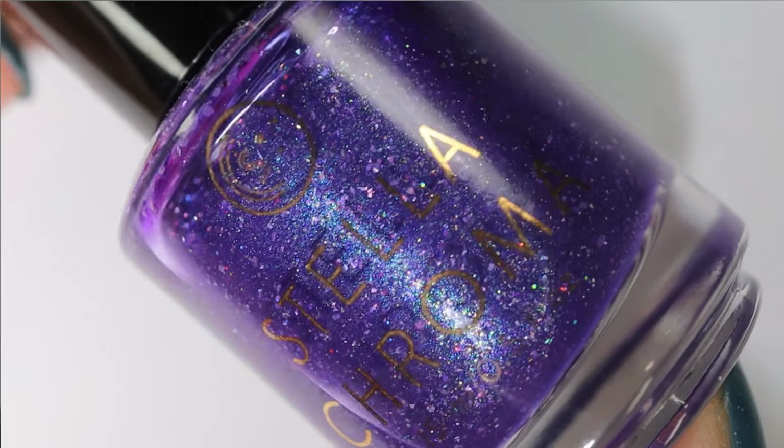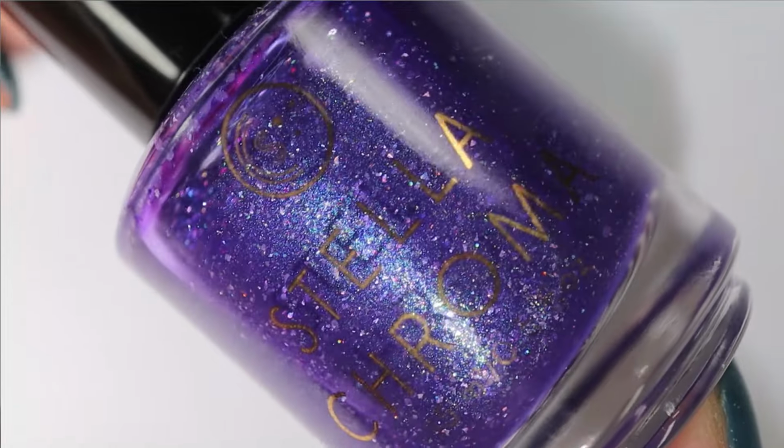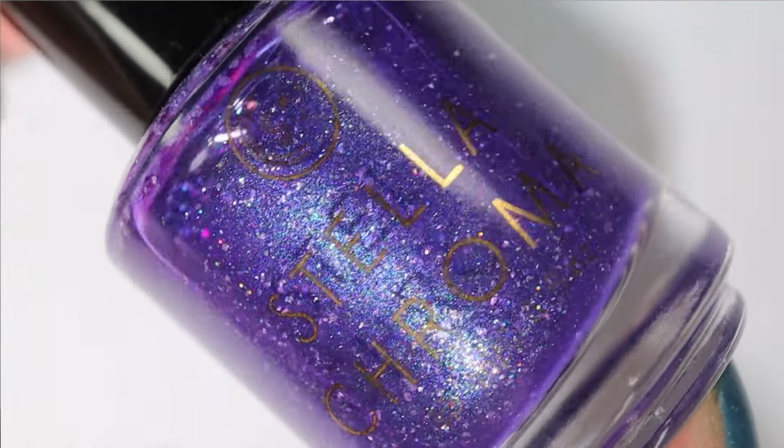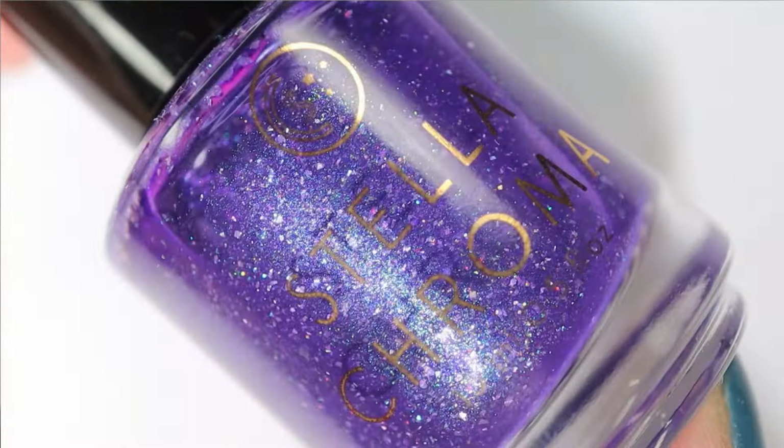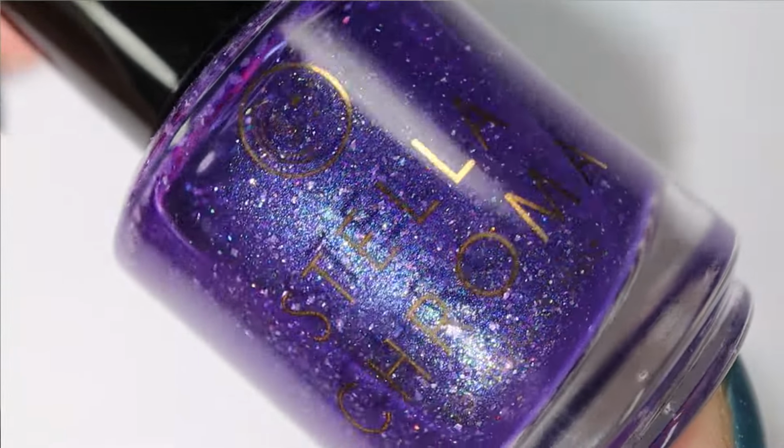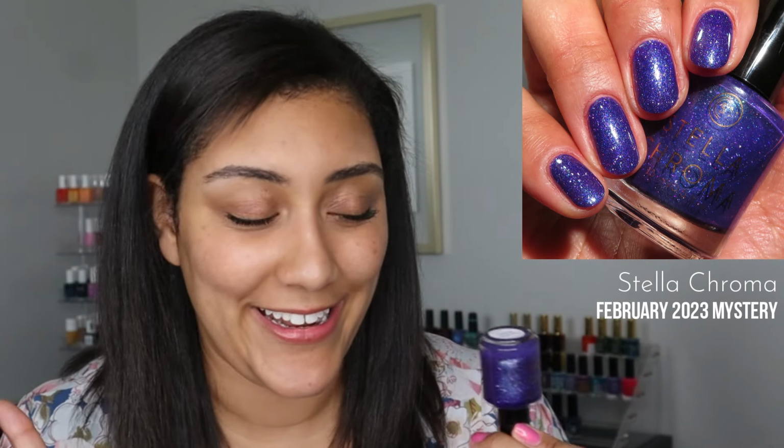The other manicure that I just kind of liked okay comes from Stella Chroma, and it is their February 2023 monthly mystery. This shade is a very cool jewel tony purple. It's got shimmer that shifts green to blue to maybe purple and holographic flakes. So as far as purples go, I really did like this shade. It was rich and vibrant. It was bright and super fun.